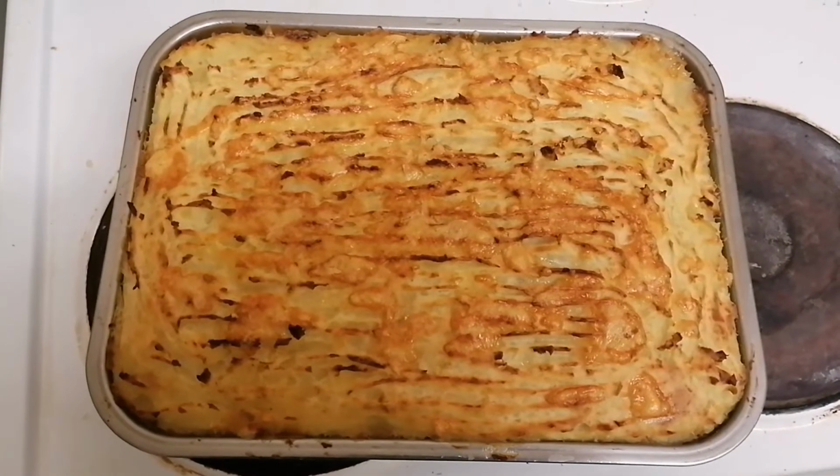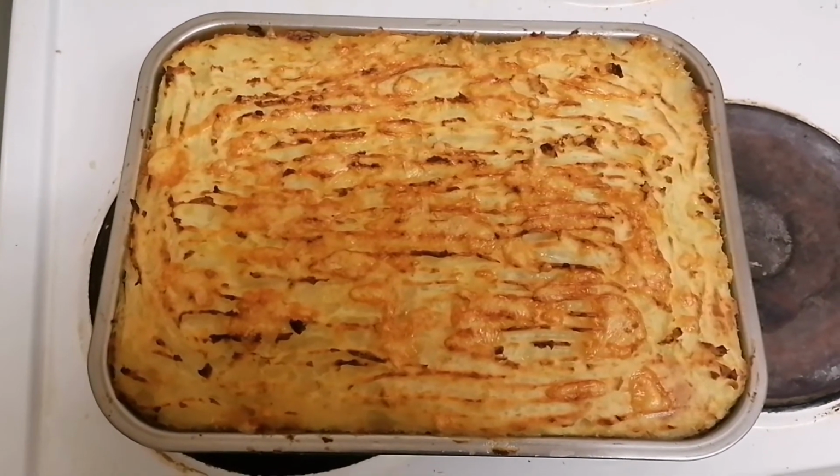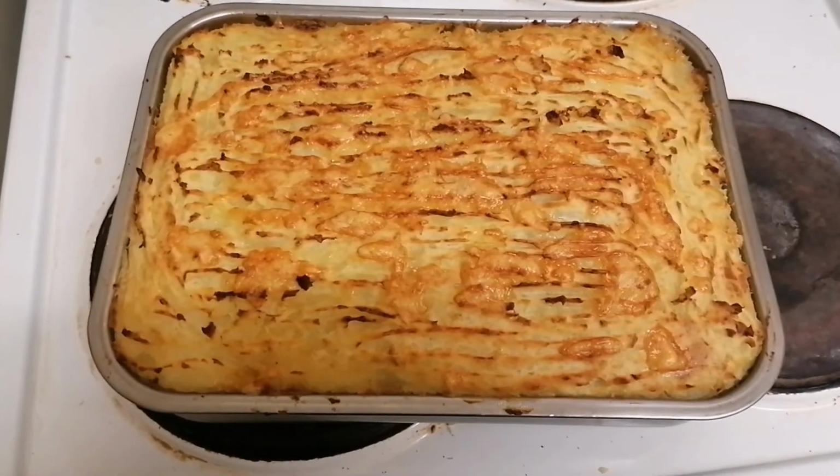It's the 9th cottage pie to be made during lockdown. This is the 3rd lockdown. Cottage pie here.